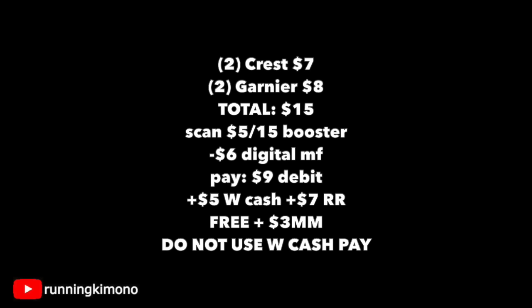Scan the $5 back when you spend $15. You have $6 in digitals, $3 for Crest, $3 for Garnier. With your debit card, you're going to pay $9 plus the tax. Get back $5 in Walgreens cash, plus a $4 register reward for Crest, a $3 register reward for Garnier. That's $7. It makes your haul free plus a $3 moneymaker. Remember not to use Walgreens cash as you're using that spend booster of spend $15 to earn back $5.